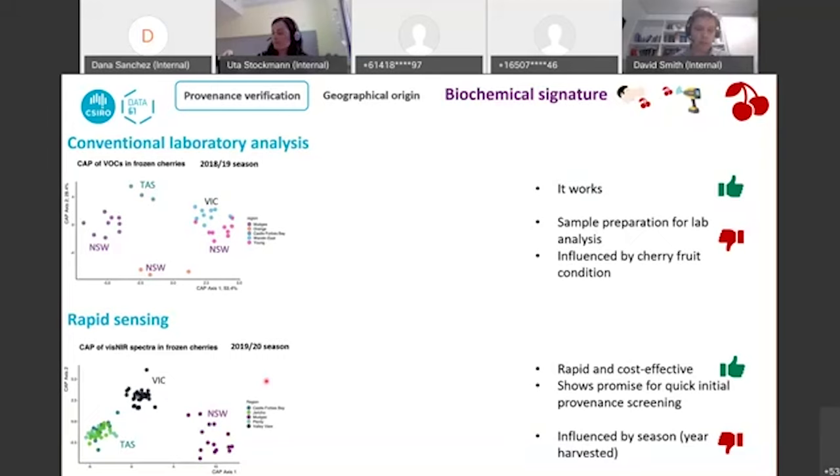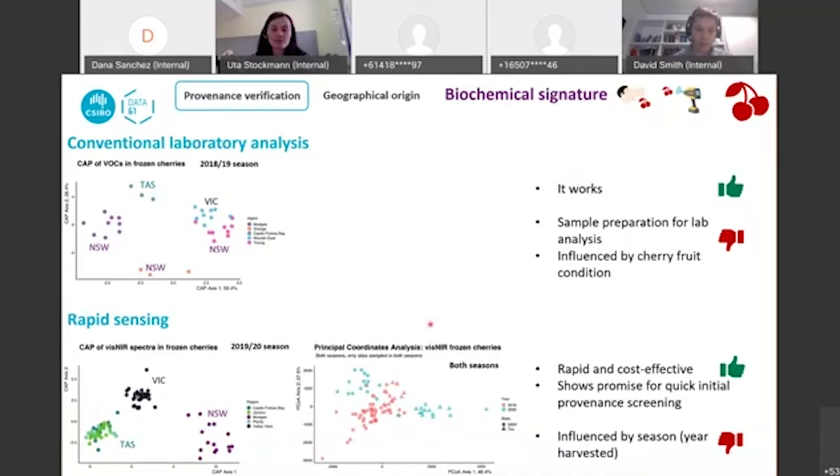However, when we take season and year of harvest into account, we can see that the signature is strongly influenced by season. So if this would not be the case, we would expect the triangles in red and the triangles in blue, as you can see here, to fall within the same data cloud. The red cloud refers to the 2019 and the blue to the 2020 data.